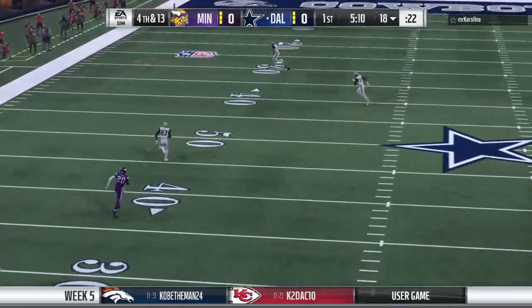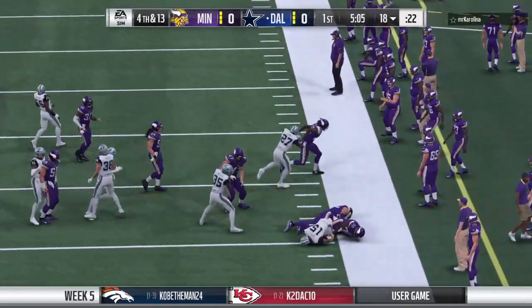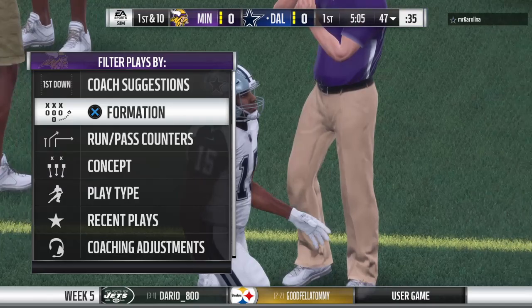Schmidt on to punt as he sends it away. Now it's Tate. A good return there, 17 yards. And the Cowboys will take over the football with a 1st and 10.